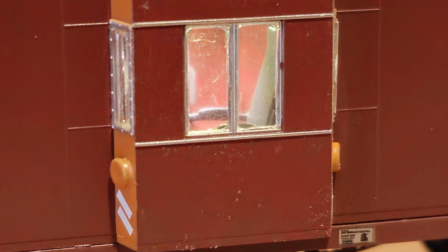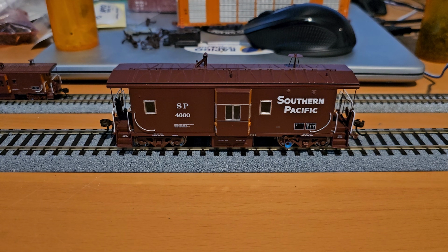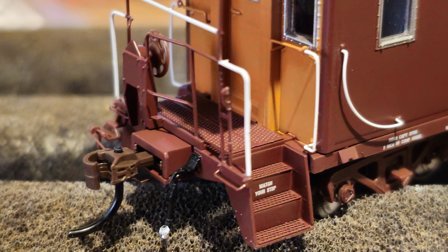You can see an armrest on the chair, and in the bay window portion, and also near the porch section of the caboose, and also that kind of window that's off from the bay window. You can see a seat in there. So yeah, it's really cool. And the car does come with McHenry couplers. I am going to change those out to KD.